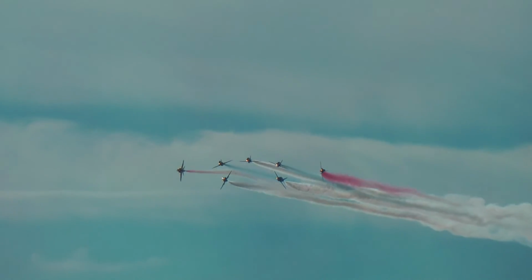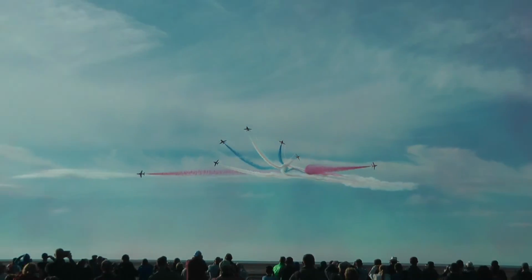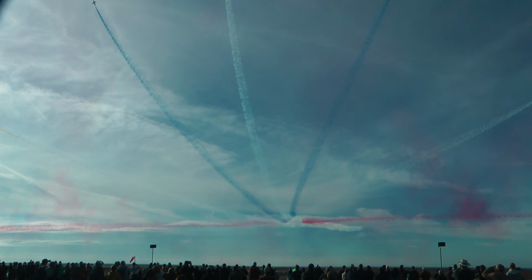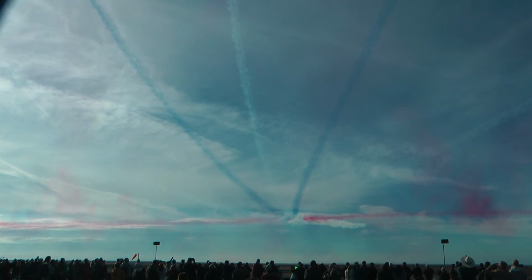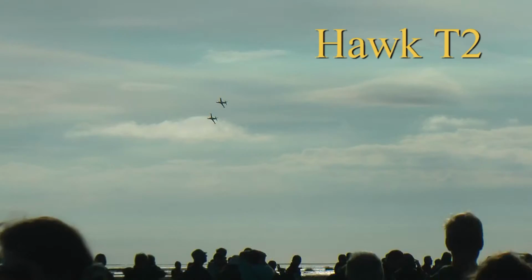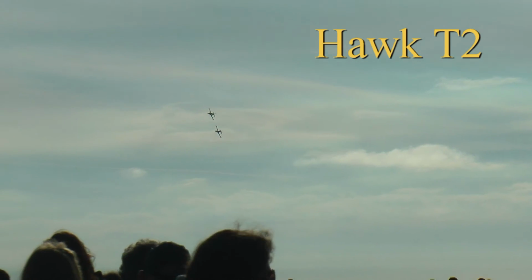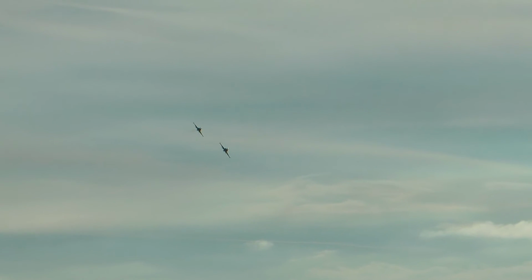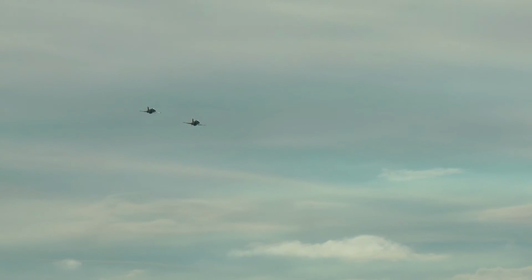You've been watching the Royal Air Force Aerobatic Team, the Red Arrows! Cameras at the ready, ladies and gentlemen. Ben and Toby this time coming round for a topside pass, an awesome photographic opportunity.